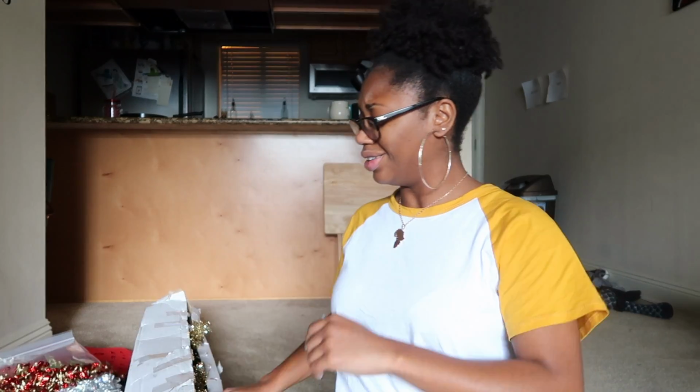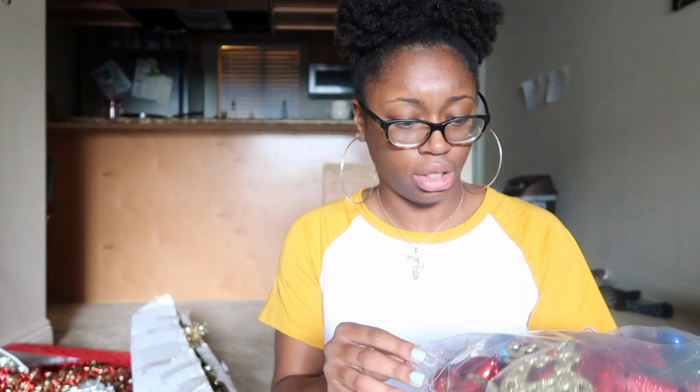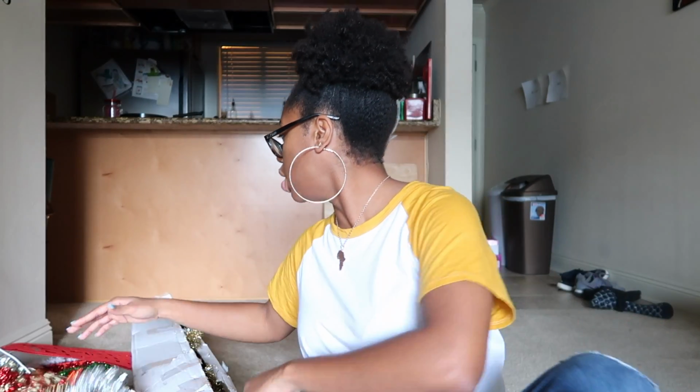Let's see. I got a little tree, just a little something. But that's cool because I got little gifts this year to go under that little tree, so it all works out. So we're good. And then we got some ornaments, and I'm gonna be honest with you, my coworker got me this little tree, and she actually gave me some ornaments too. And it's so cute because they are actually little ornaments. So we are gonna make this work, and she's gonna be popping, I'm telling you.